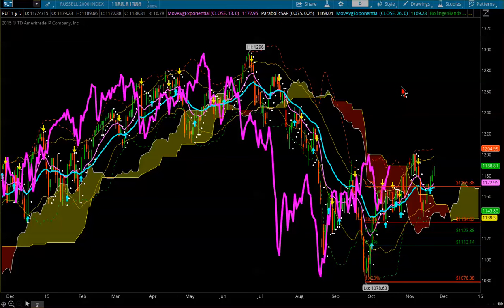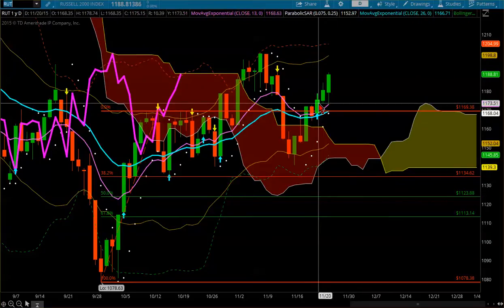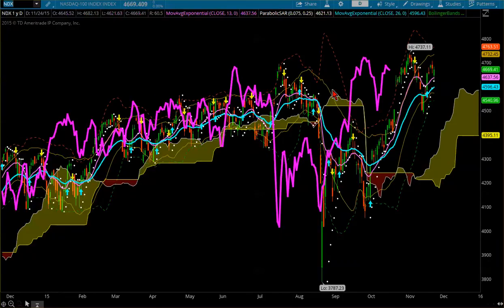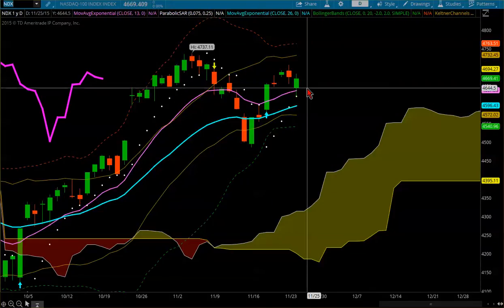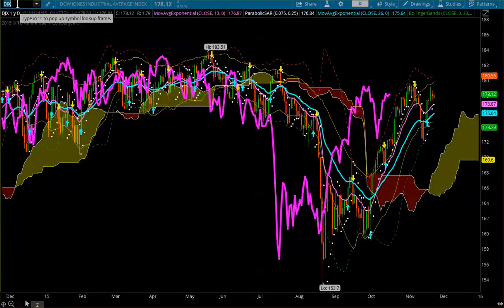In terms of the Russell yesterday, note that that catch-up pattern continues, and even though there was some morning weakness, it's less pronounced here, and a much larger green candle here on the Russell. So this one continues to be relatively stronger than the other indices in the last few days. Also, a similar reversal pattern on the NASDAQ, not as strong, though, as the Russell. And then finally, the Dow, very similar to the S&P.